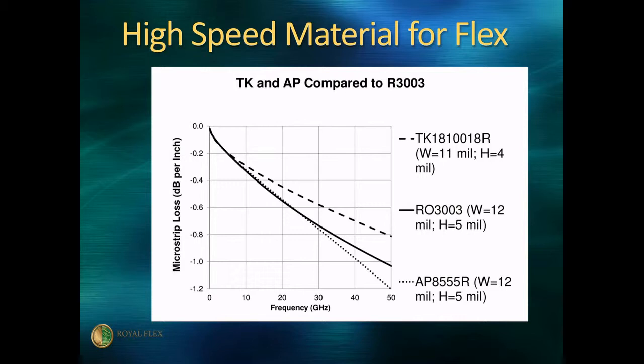Yeah, and for us, we have customers asking a lot about the high speed, with all the new technology today and the need to push the limits of the 5G. Yeah. So this is an example. There's a lot of information out there talking about the comparison between the AP, for example, DuPont adhesiveless AP product versus the Rogers, and then the DuPont TK material. That's something that we're seeing a lot of questions about today. So that's something that we can definitely recommend and explore more with our customers.